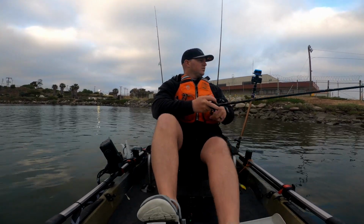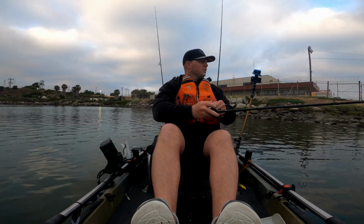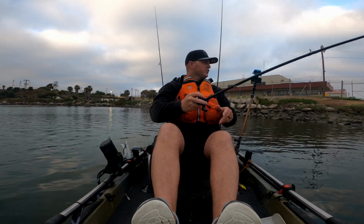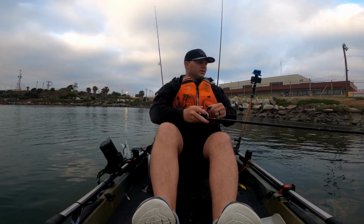Definitely the biggest one I caught on a jerkbait. God, I mean, that's what I love about fishing. Like, you just never know what you're gonna catch.